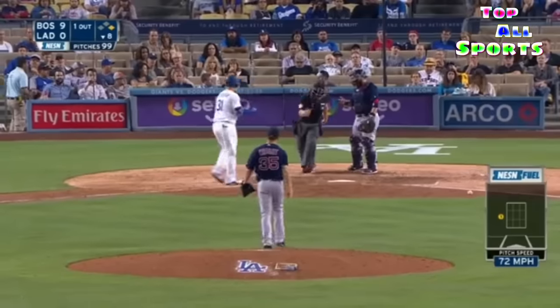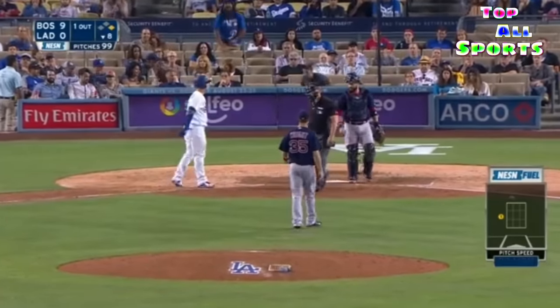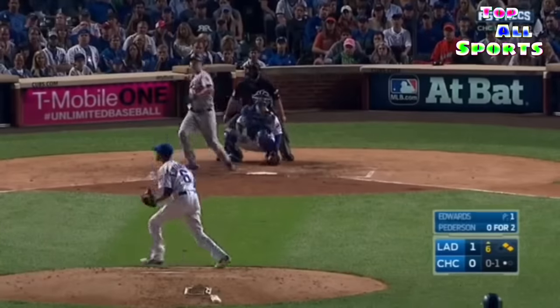That one inside and hit him. He didn't try to get out of the way. He did not. They're going to keep him right there. Second time we've seen that on this trip. Peterson will not.